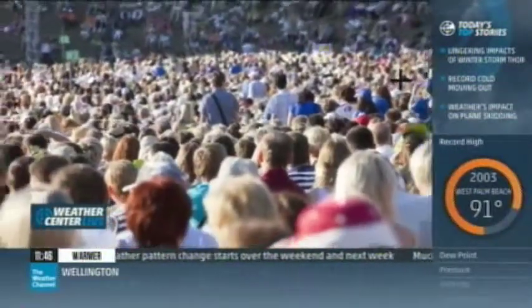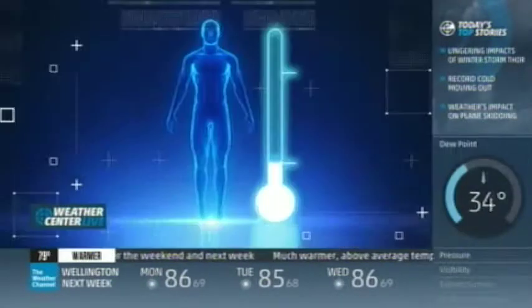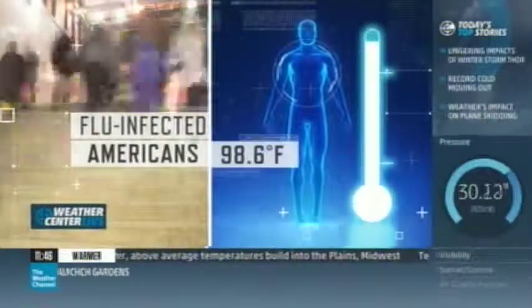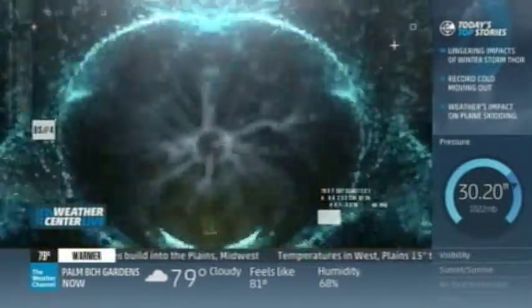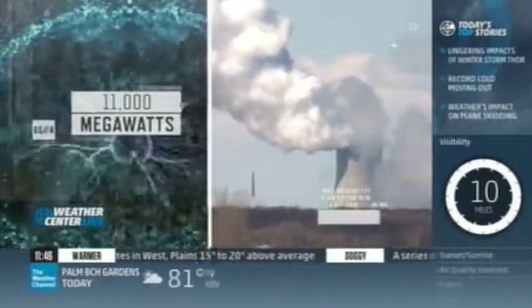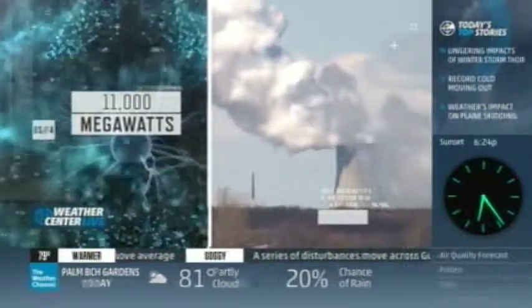If you do get the flu, the fever that comes with it is one of the most intense symptoms. In fact, to instantly raise the core temperature of all flu-infected Americans from a healthy 98.6 to a fever of 102 degrees, it would take 11,000 megawatts of power. And that's 1.5 times the capacity of the most powerful nuclear energy plant in the world.